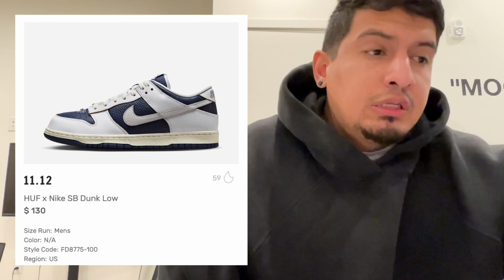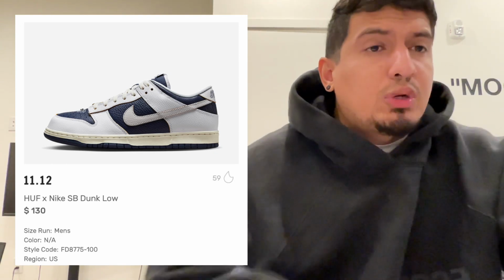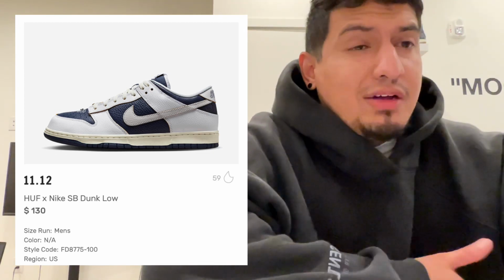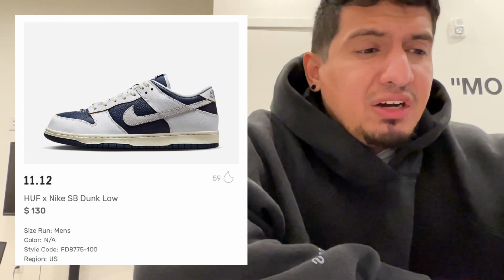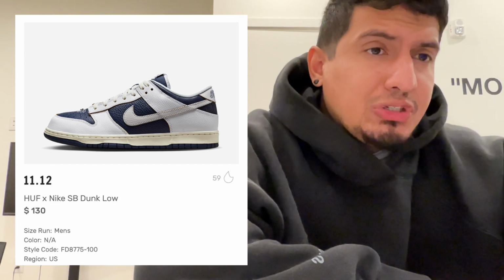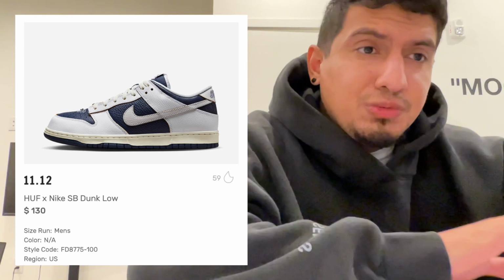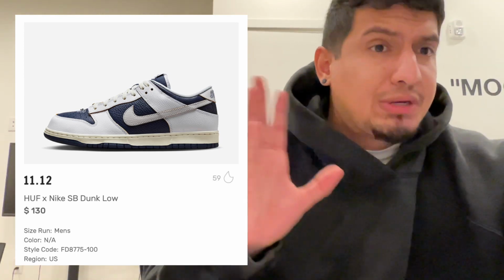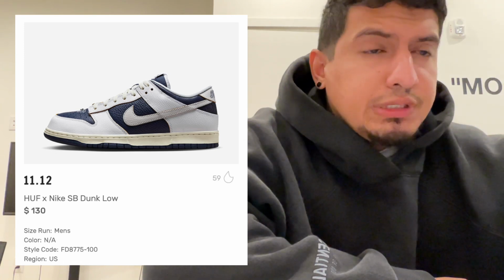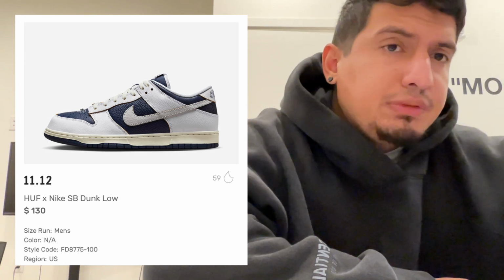Last shoe to talk about. We got the Huff Nike Dunk SB Low dropping on the 12th. It already dropped on the Huff website or raffle. They had $130 retail. The way that they're going to drop it on Sneakers essentially is you're just going to enter for one and they're going to send you a random pair of these, I believe. These are super beautiful, 100% going to resell. Let me know what you guys think of it.